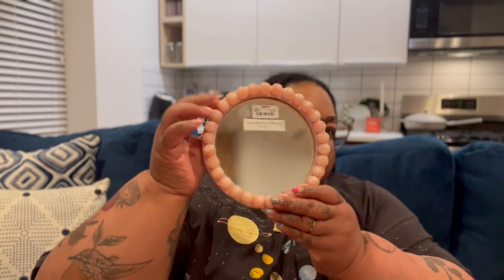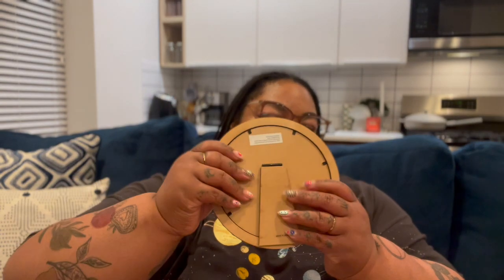And then I got these mirrors that I'm going to add to my gallery wall. I got two of them. And it is like a stand mirror, but I'm just gonna take this back part off, and then I'll have enough space in the back to hang them up. And these were $10, $9.99. I think it's gonna look really cute on the gallery wall.